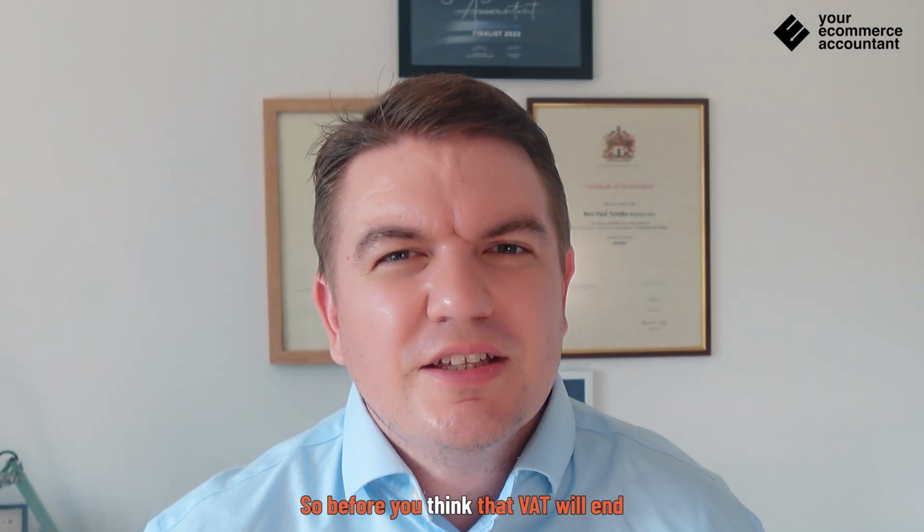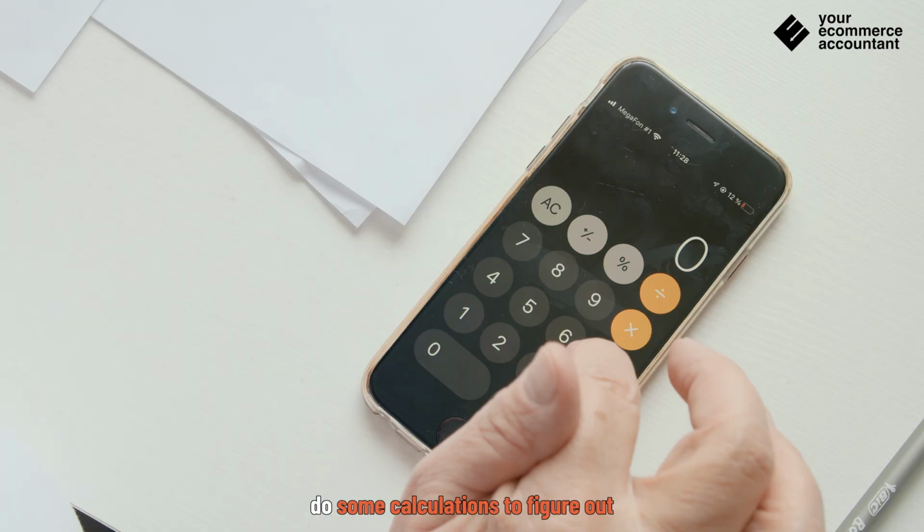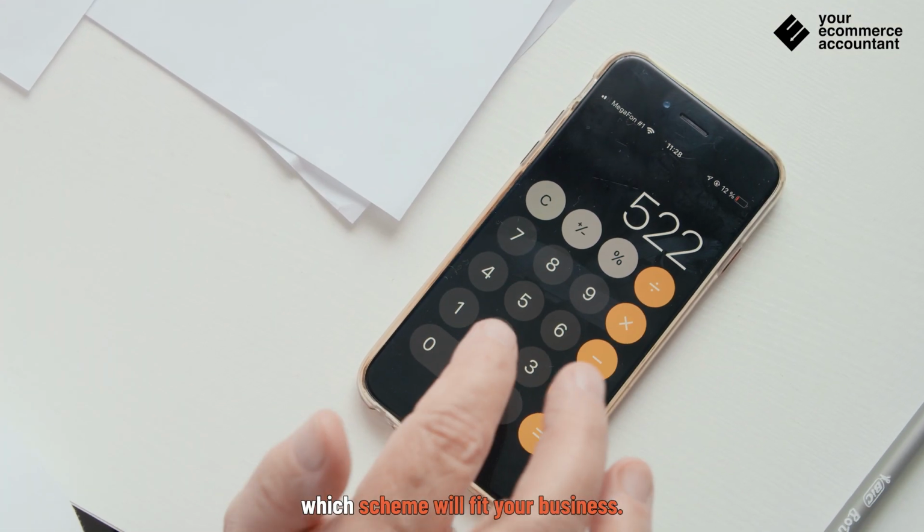So before you think that VAT will end your business, do some calculations to figure out which scheme will fit your business.